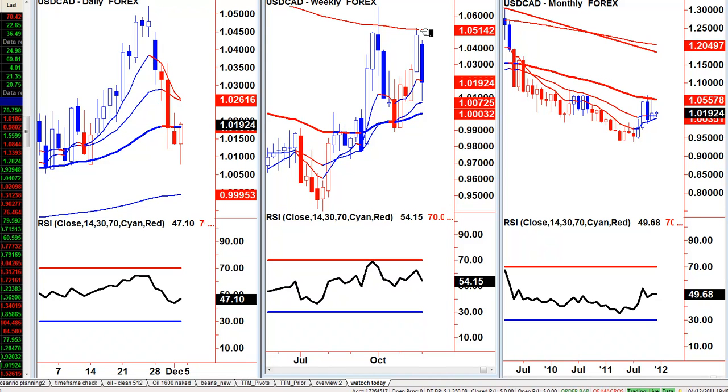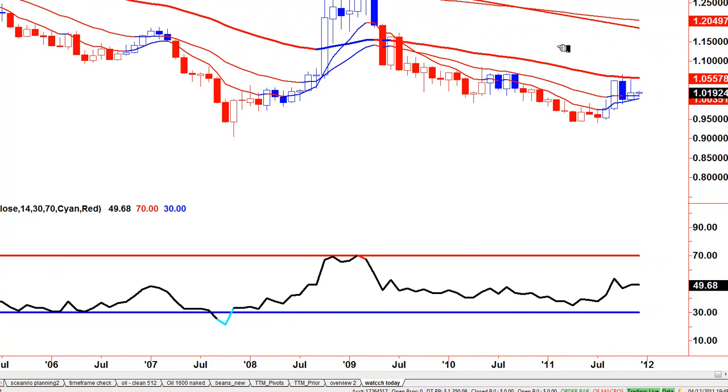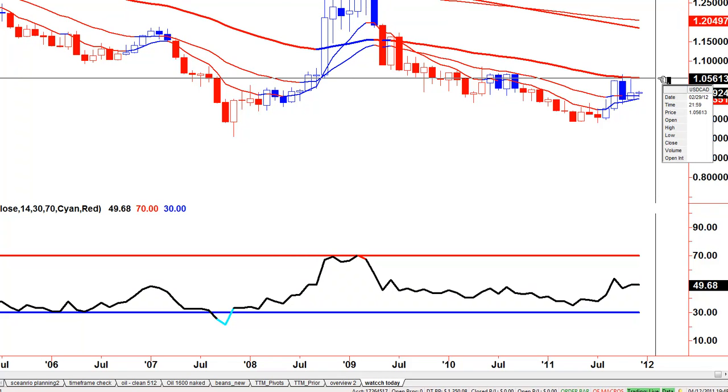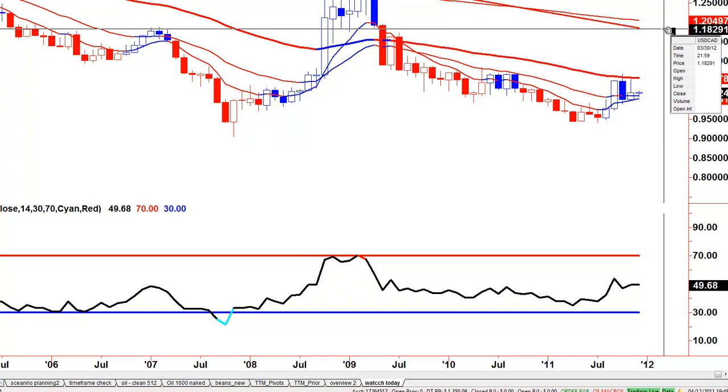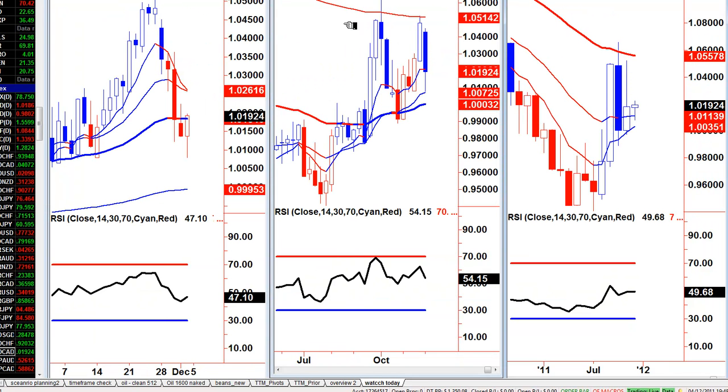And I think we're going to retest 105. If you look at the weekly, the monthly, we've got a stopping bar on the monthly US dollar CAD, and I think next time we touch that 105, I think we might break it and get up to there, but we're going to struggle if that oil stays strong. Hence the reason why the weekly is not convincing.